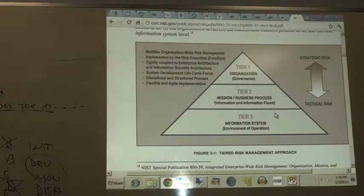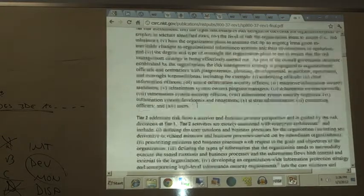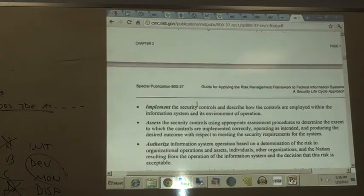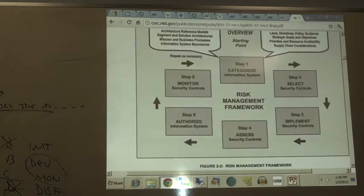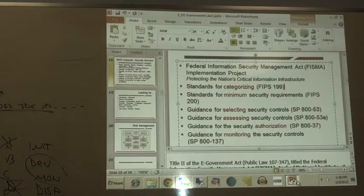So at this point, I'm going to leave this alone. We're going to come back to this, I'm sure, several times. But at this point, I've pretty much gave you the 50,000 foot view of 837. Yeah, this stuff will look familiar. Just take a peek at that. That's your life cycle. You will see this again, probably in a couple slides.